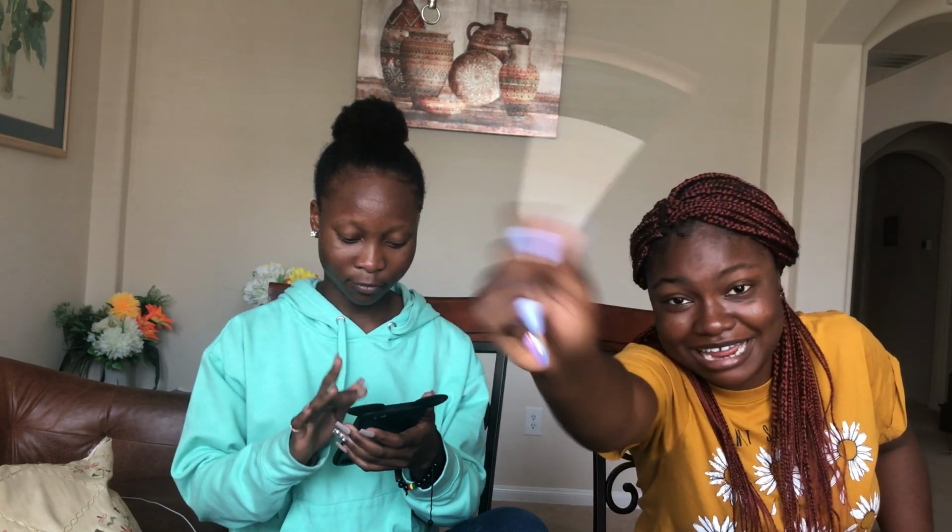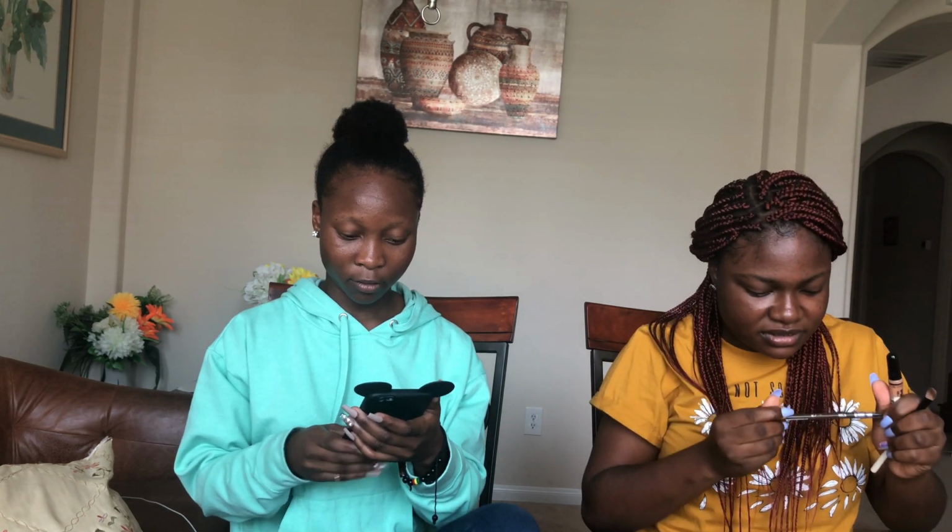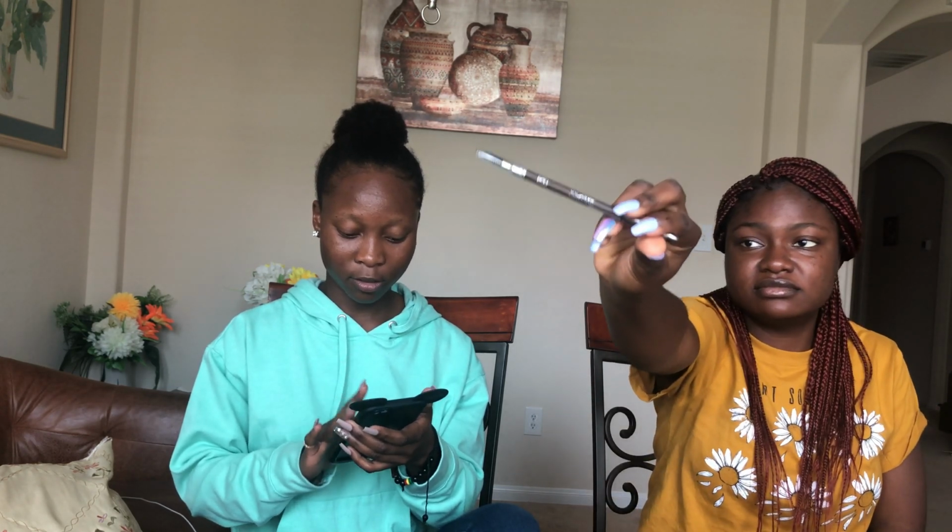Well, that's mine. What are your tools? I only have 2 things. I just have my concealer, my Elegant Pro concealer, and one brush I just picked from somewhere in the house. I really don't know where I picked it from. Then my brow pencil. Okay, so mirror down here, so we're just going to keep looking down.